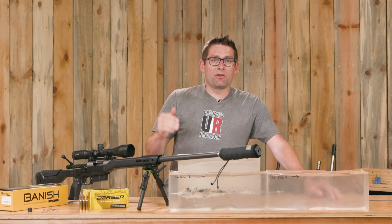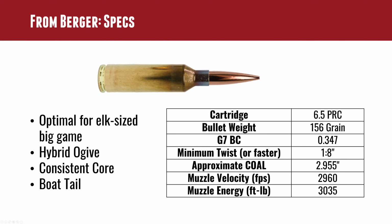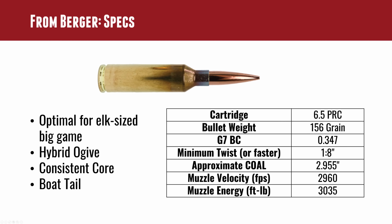So directly from the Berger website, this cartridge is identified as an elk cartridge, right? Elk on down in the big game hunting category. It's got the hybrid ogive, it's got a consistent core construction for the bullet, and it's a boat tail, so it's got a really good BC. And being a 156, it's also pushing the limits in the weight category. So the G7 BC is .347.